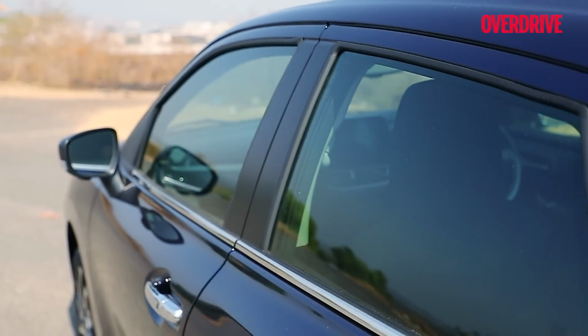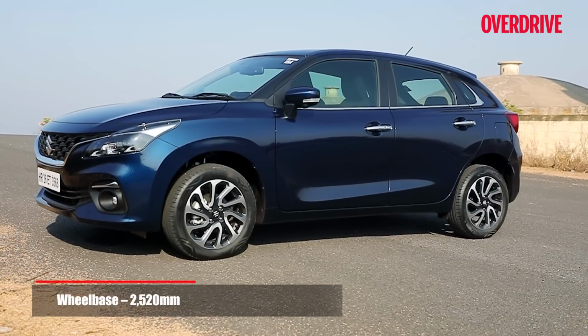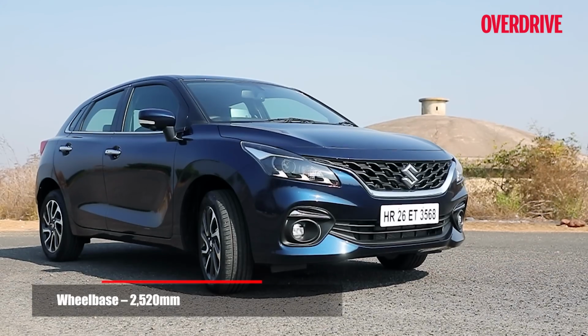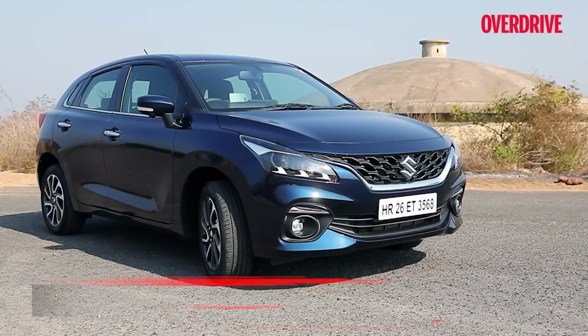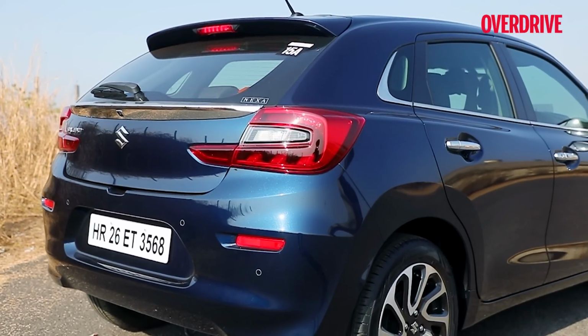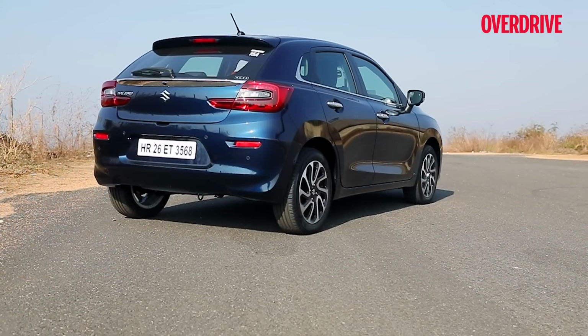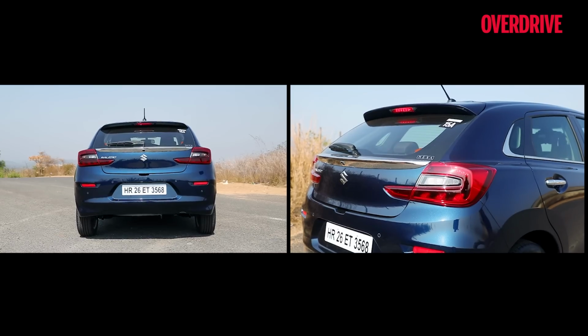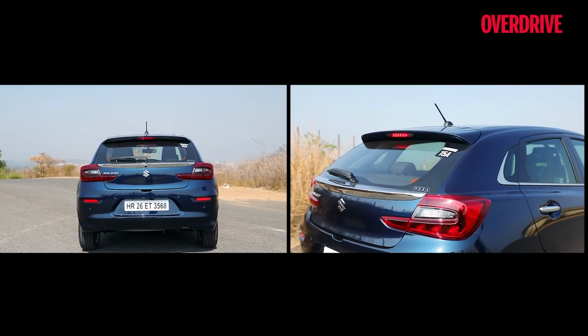The new Baleno is built on the same Heartect platform as the outgoing car, but every body panel is new and contributes to giving this car a sharper and chiseled design. Gone are the curved haunches of the older Baleno, and in comes a chunkier design that has thicker buttresses highlighted by the more prominent character line.